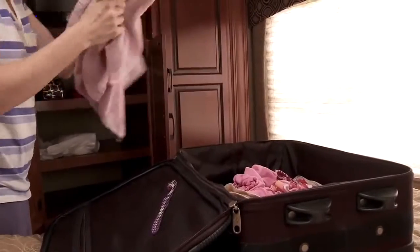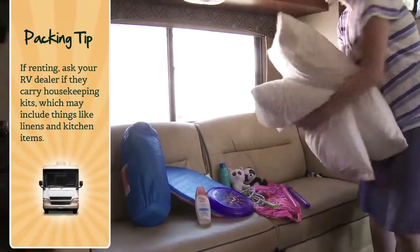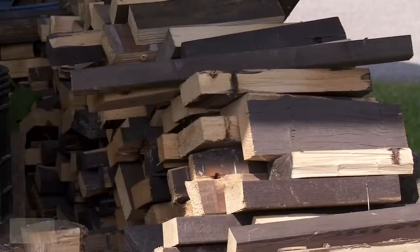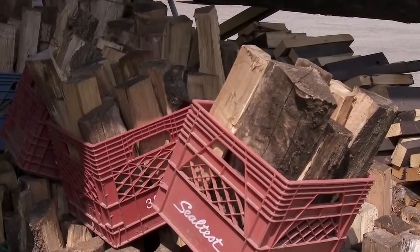For clothing, depending on the type of RV you have, there's a wide variety of amount of wardrobe and clothing storage. A good suggestion if you've got the outside storage is to store some clothing in big plastic totes and store them outside. There are bans in place across North America for transporting firewood from jurisdiction to jurisdiction. So firewood you can get at any campsite, and that's one thing that you don't need to bring along.